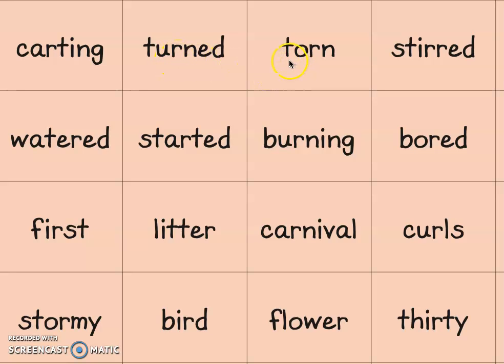Let's look at this word, torn. Here is the vowel. Here is the bossy R. Let's look at this word, stirred. Here is the vowel. Here is the bossy R.